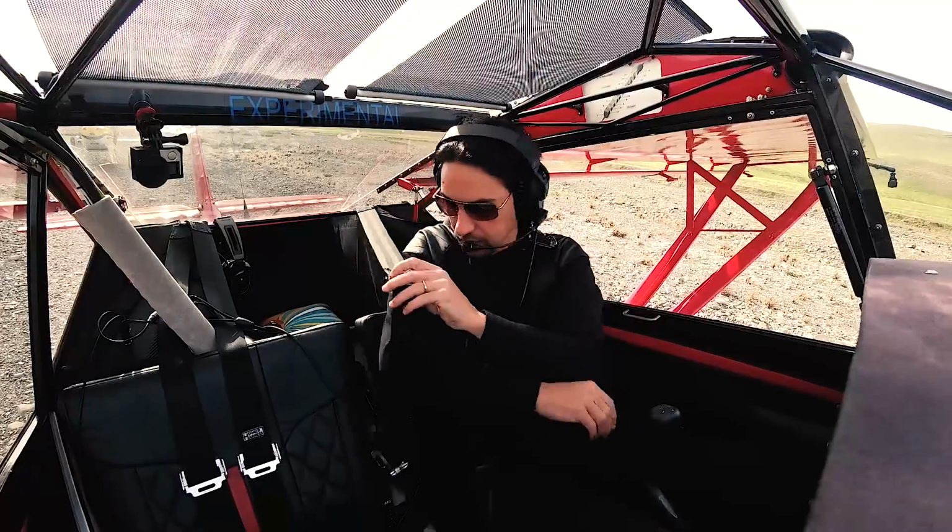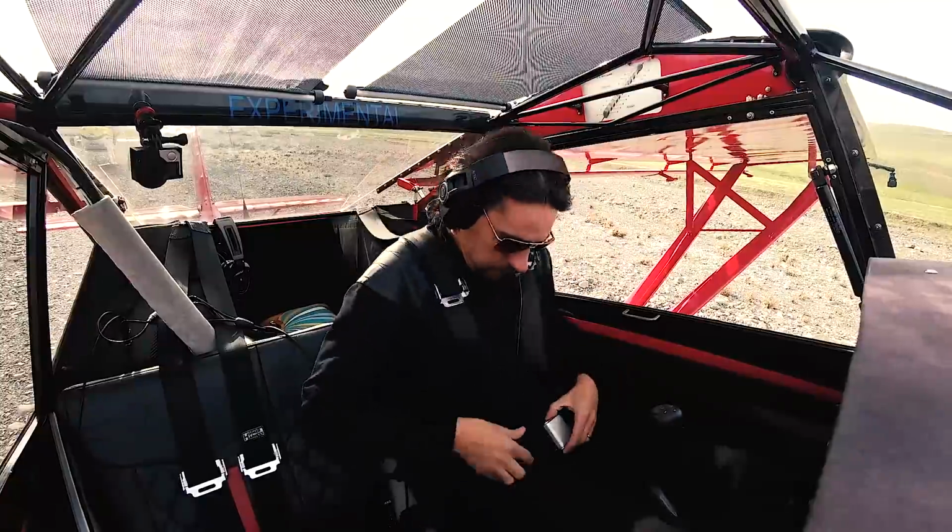We landed with a little bit of a tailwind, so it'll be easier to take off right now. Yeah, this place right on top of there looks pretty good. I want to go check that place out. Let's see if we can land on top of that plateau there. I want to check it out.